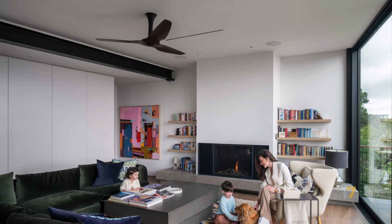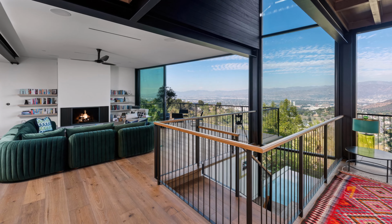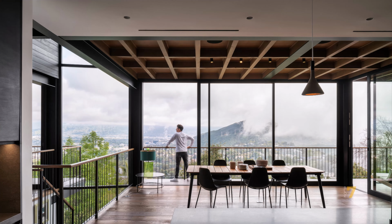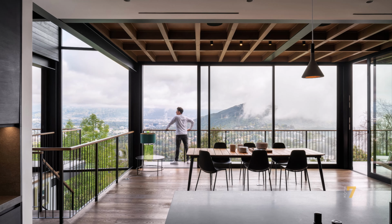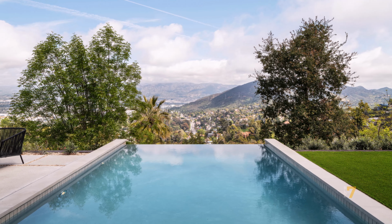The design is organized around a distinctive T configuration that frames both vertical and horizontal vistas. On one side, telescoping glass doors span the entire width of the house, capturing panoramic mountain views. On the other, the soaring vertical window brings in daylight while linking every floor of the home, uniting the spaces visually and emotionally.